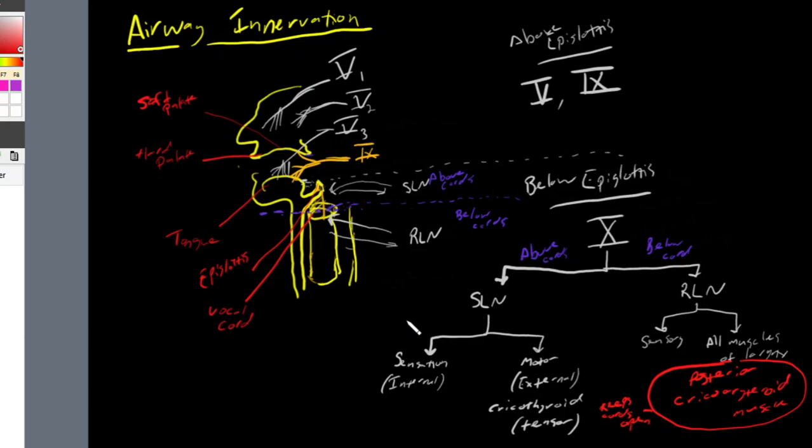In this video, we're going to talk about injuries to our nerves that supply the sensation and motor function to our airway. Before we do that, I want to highlight the fact that, remember, you have bilateral superior laryngeal nerves, you have bilateral recurrent laryngeal nerves. So it's not like you just have one. If that gets knocked out, then it's game over. You have two.